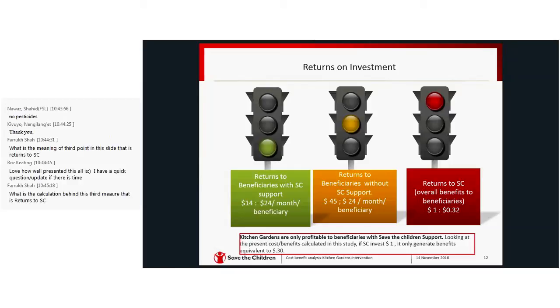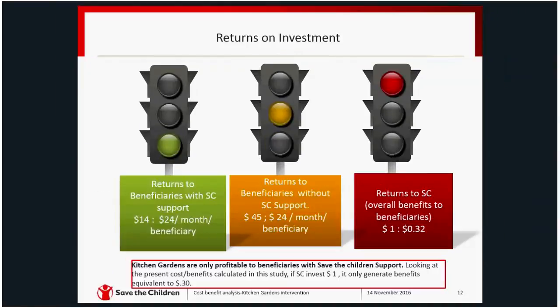Thanks, Gufran. And I think Farouk has a clarification question on the meaning of the slide that we're currently looking at, the returns on investment, around what is the calculation behind the third measure that is returns to Save the Children.